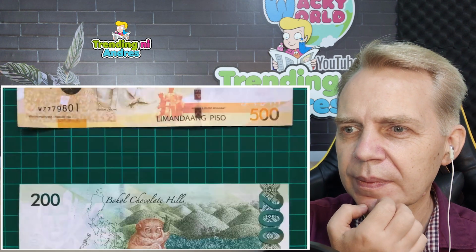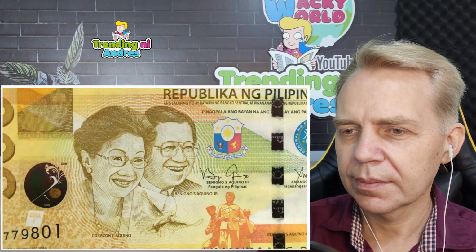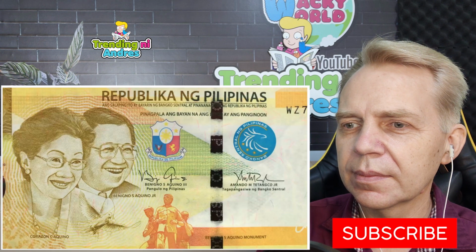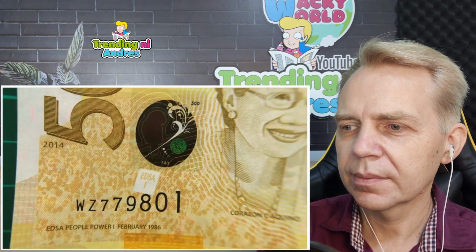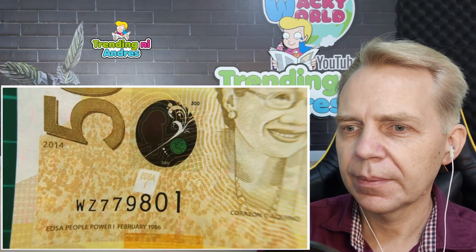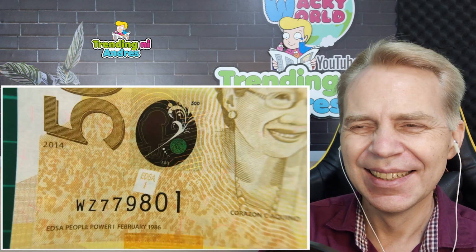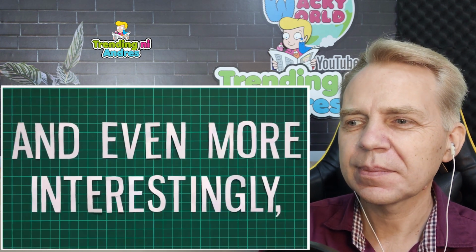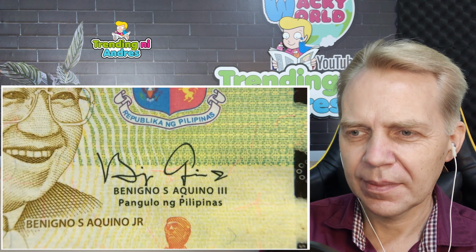Yes. Next, it's a vivid yellow 500 peso, portraying the country's 11th and first female president, Corazon C. Aquino. Beside her is her husband, Senator Benigno S. Aquino Jr., who was assassinated in 1983. To the right is a statue in his honor, and on the left a scene from the People Power Revolution that followed his death. Interestingly, it was dubbed the Yellow Revolution, since many protesters wore yellow ribbons, which explains the color of the note. And even more interestingly, the couple's son went on to become president himself and was in office at the time of the note's release. His signature can be seen to the right of the portraits.